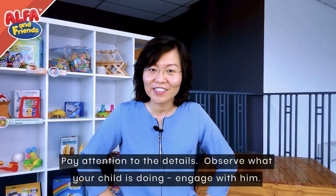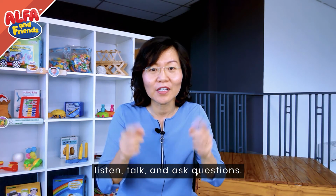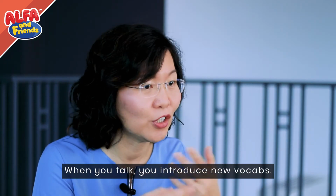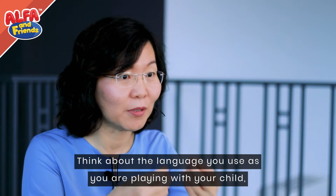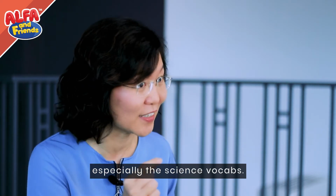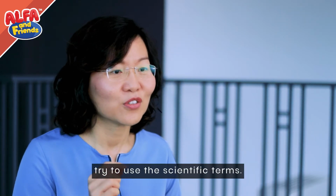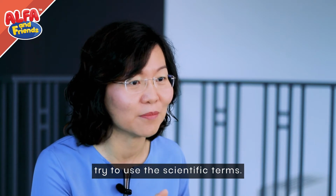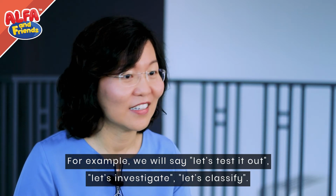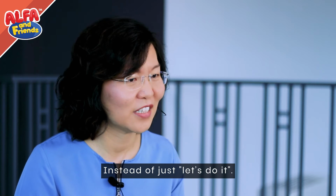Pay attention to the details. Observe what your child is doing. Engage with him. Listen, talk and ask questions. When you talk, you introduce new vocabs. Think about the language you use as you are playing with your child, especially the science vocabs. If you are doing the science experiments, try to use the scientific terms. For example, we will say, let's test it out, let's investigate, let's classify, instead of just, let's do it.